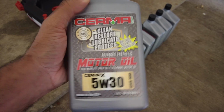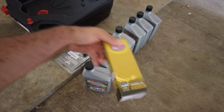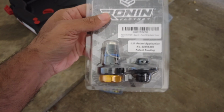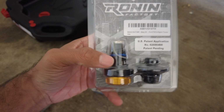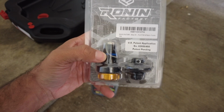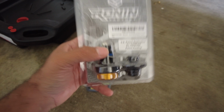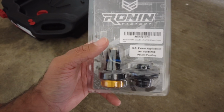So this is the motor oil that I'm using. It is a synthetic motor oil, as y'all can see right here. Just a standard oil filter that I got from AutoZone. And one of the most important parts, which you guys will see shortly in the video, is the oil drain plug, because the oil drain plug on these Broncos is plastic. Can't show it to you right now, but I'll show it to you in a second. It's plastic, and Ford recommends that you replace it at each oil change.